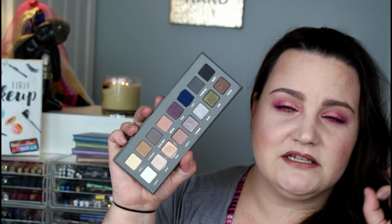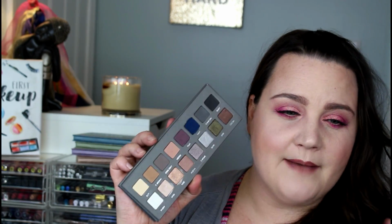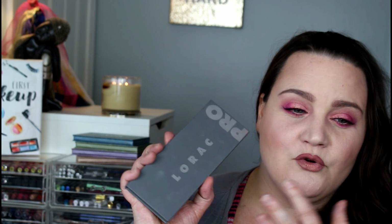So this palette is a great way to sneak in just a little bit of color with whatever neutral look you're doing, whether it be on the lid, smoked in the outer corner, or underneath the lash line. I think this is just an absolutely beautiful palette. I think this palette is highly underrated because people automatically just assume it's a cool tone palette. Oh, it's the second one, it's got to be cool toned. You know what I mean? And I feel like this one is just a great mix of warm tones, cool tones, with some absolutely stunning pops of color in it. And if you're looking to pick up any of the Lorac palettes, this is probably the one I would recommend.